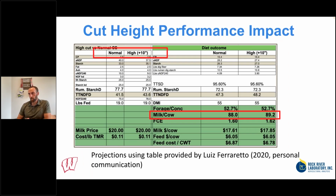When I looked at a normal cut height versus a high cut height, just to put some numbers together that'll help us in cash flow projections, I'm speculating that with an increasing cut height of say 10 inches, we may get another pound or two of milk production per cow per day when we feed the same amount of silage. And that comes from the increase in fiber digestibility and the increase in starch content, just a little bit more energy value per pound of feed consumed.